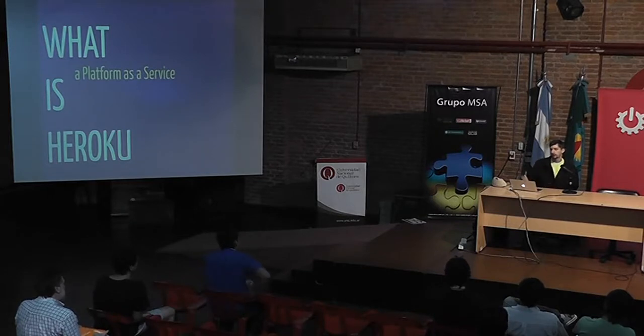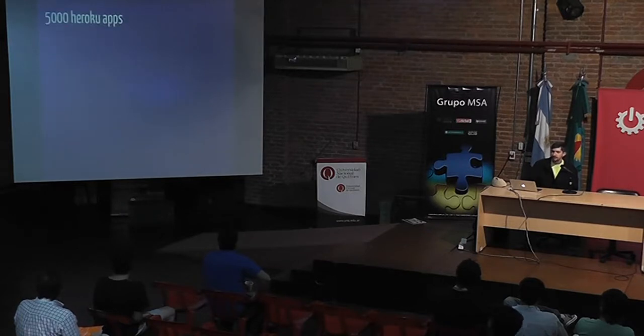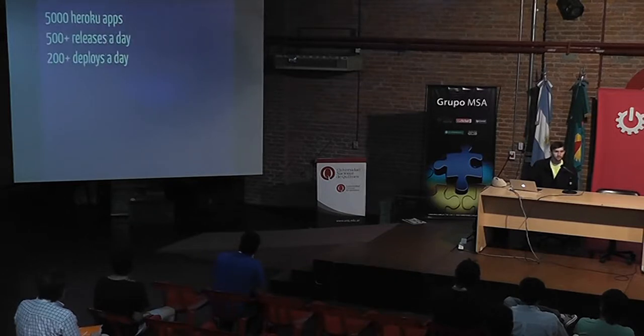But really, Heroku is about developer productivity. That's what we believe is a way of life, that developers should be productive and happy and focus on code, not keeping the lights on. As a developer, I'm happiest when I'm building features, not when I'm just keeping a server up. We have 5,000 Heroku apps, 500 releases a day, 200 deploys a day, 105 public GitHub repos, 85 people and 21 teams.